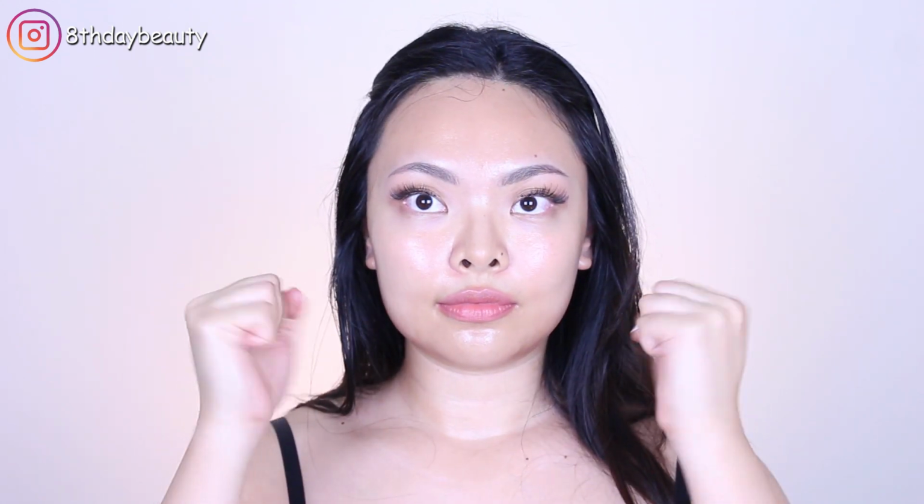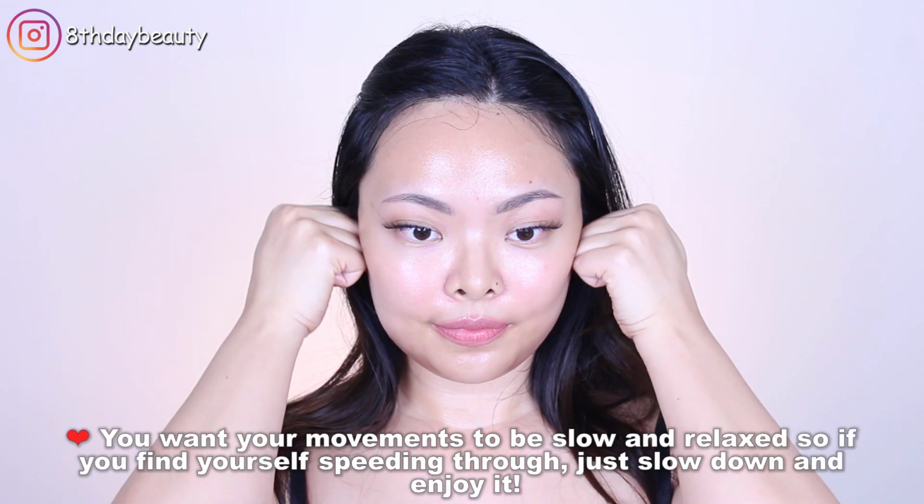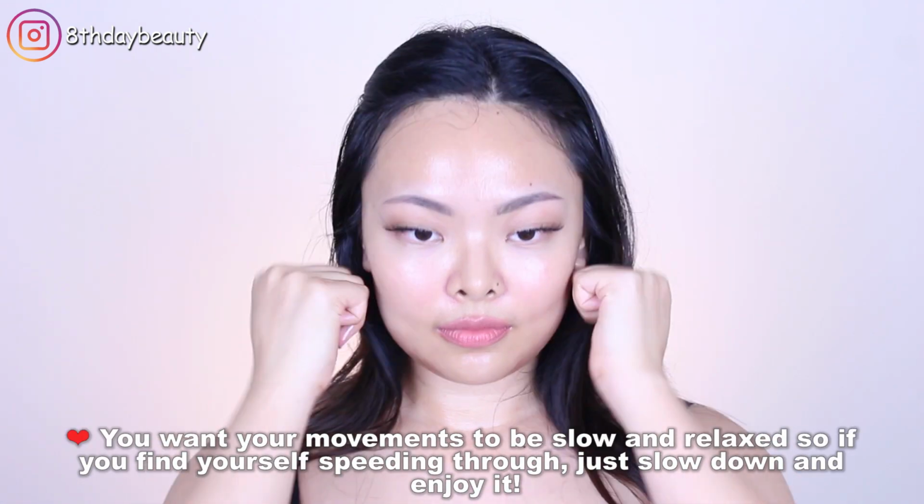So for the next massage, I'm going to take my fists again and place them at the sides of my nose, then glide them down under my cheekbones and towards my ear. This one also feels really nice, and usually if my nose is stuffy, then this and the remaining massages always clear it up.